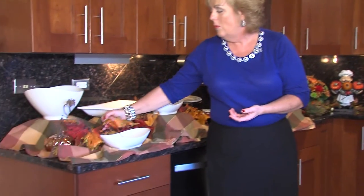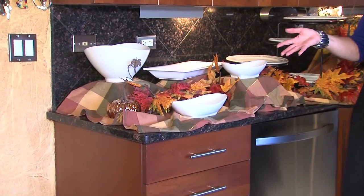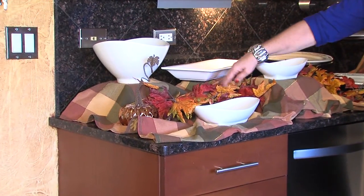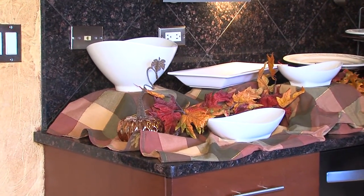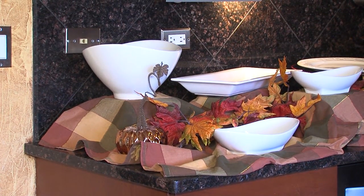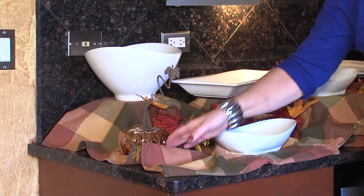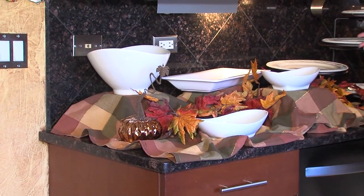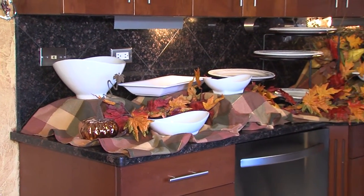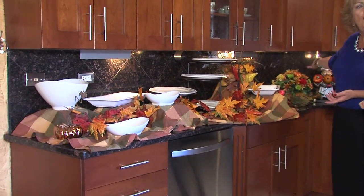And then we added leaves. Why do we add leaves? Just to bring interest, so it's not just the obvious food. And it's not in the way. No, it's not in the way at all. It's not taking any space. And that's the nice thing, if you use a garland, which we did, you can form it to fit the area that you're using. And then at the very end, of course, we used a pumpkin just to tie in the theme. But the whole point of this is that you've gotten so many serving places in such a small area.